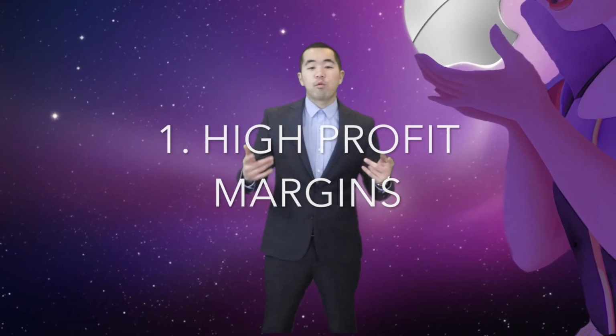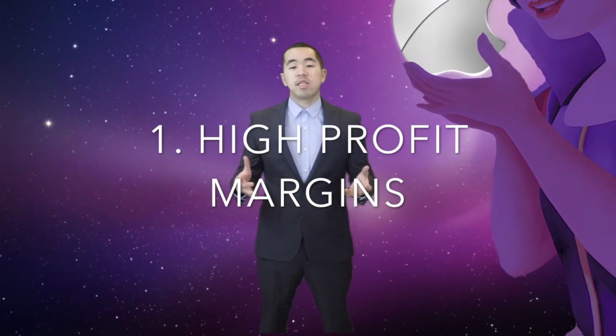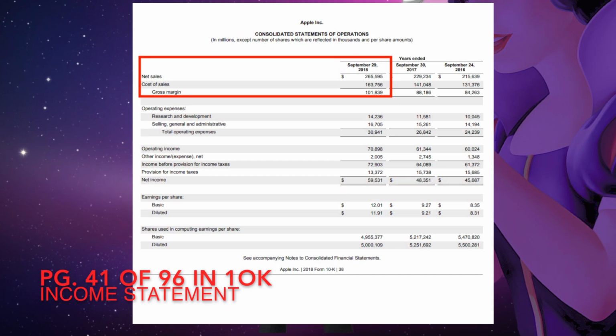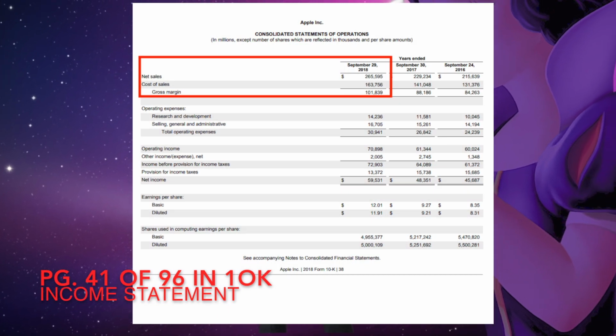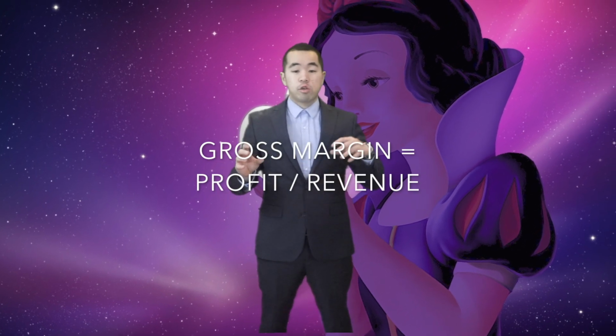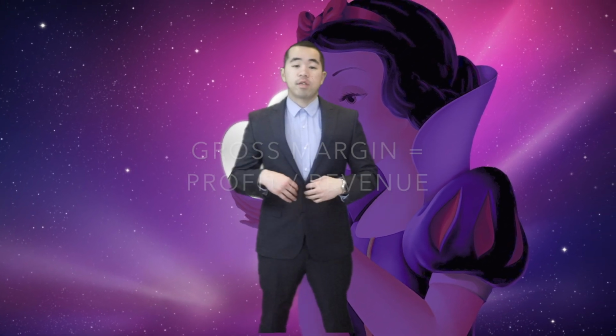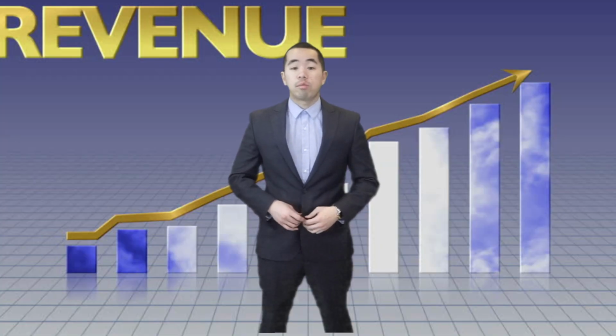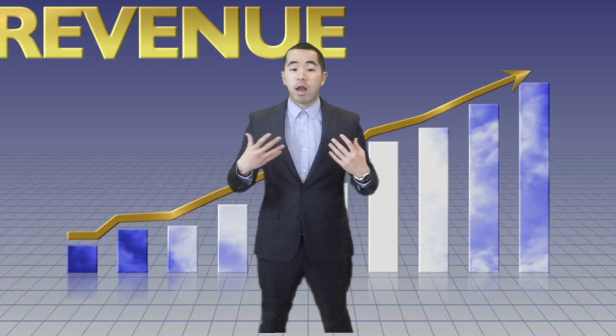Okay, so the first number that we're going to look at is the revenue. And basically this is all the money that's coming into a company. Now, if you have high revenue, that's great, but what also matters is your gross profit margins. That basically means what is the percentage of your profit in relation to your revenue. So if you have a sales company and you're selling a whole bunch of items but your margins are very small, that means that your gross profit margin is going to be a low percentage. Typically you're going to want a higher percentage.